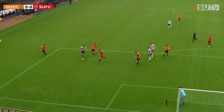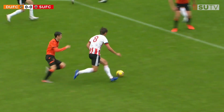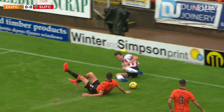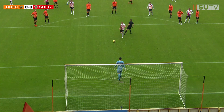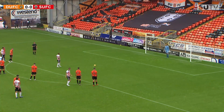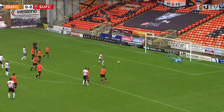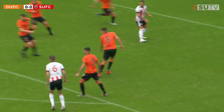But a penalty to the Blades. Yeah, Ross Graham with a challenge. I don't think he can have too many complaints. Billy Sharp, a chance to open his account in pre-season. Up against Mehmet Deniz. Hands on hips then. Sharp steps up, right-footed, hits the post. Well, he sent the keeper the wrong way. The penalty cannons against the upright.